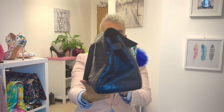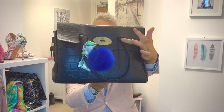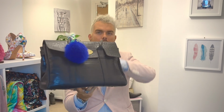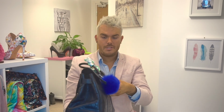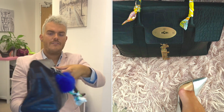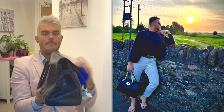I believe this is called the Bayswater Nile, and it's got the gold hardware on the front with the postman's lock. And mine I've accessorized with a scarf, and then it also has this MCM pom-pom on the front of it. This is a beautiful, beautiful bag as well. This is very sophisticated, very classy, kind of opens out like so. It's got an interior pocket. These can also be released somewhat.